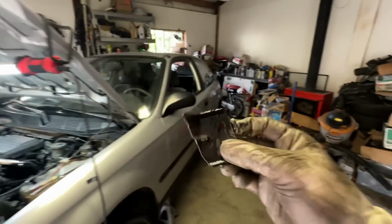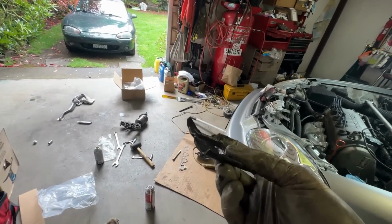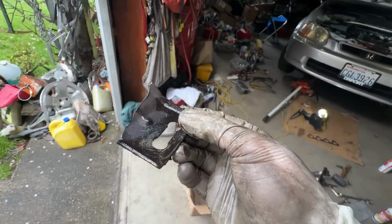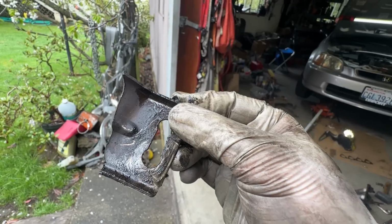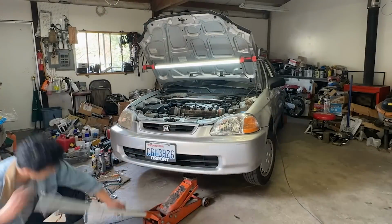Because this was rubbing up against the exhaust itself and it was making this horrible noise. I was wondering for so long what was causing it. So I'll probably go back underneath. I'll order the part and we'll replace this. That's not a big deal. But you can see just from the shaking and the vibration, it just chipped it right off.